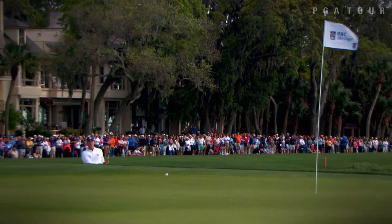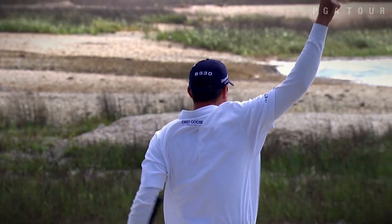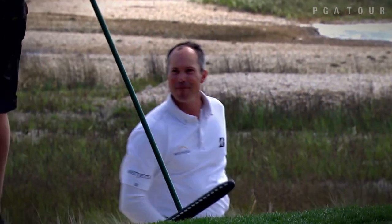There's so much you can do once you get around the green, whether it's kind of a high flop shot versus a little pitch shot. I think that they're the most fun and most versatile. Oh, yes! My goodness! Matt Kuchar!